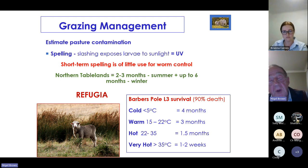And of course, there's also this whole concept of refugia, which means those areas where the worms can survive, even if you process the paddock and turn the pastures or put other plants down and seed it. You're still going to get these areas where some resistant worms are going to survive.